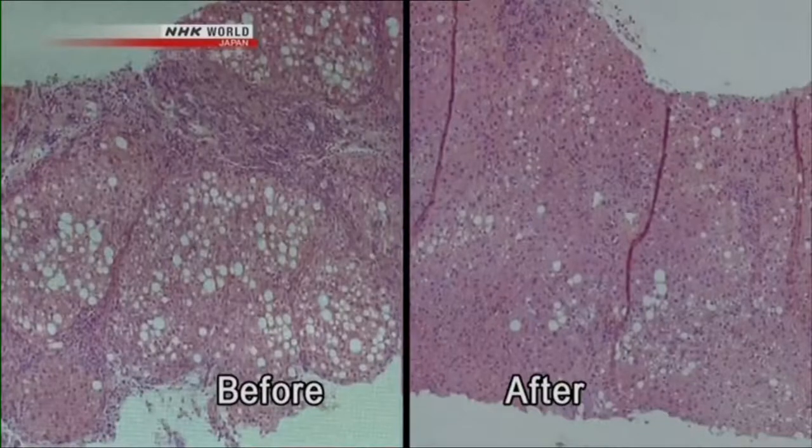The image on the left is from before the trial. The one on the right was taken after Azuma took astaxanthin for 6 months. Many of the white spots are gone, and so is much of the inflammation.